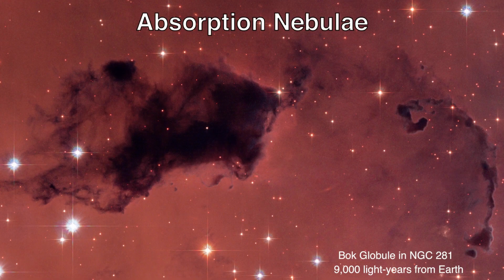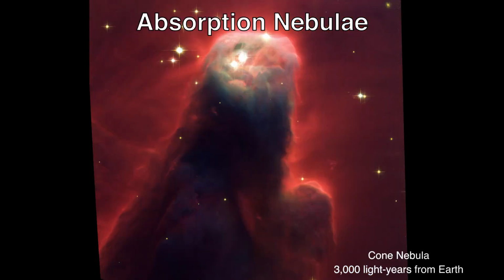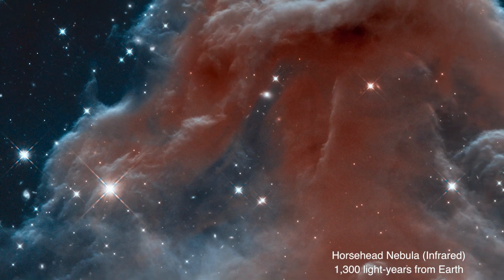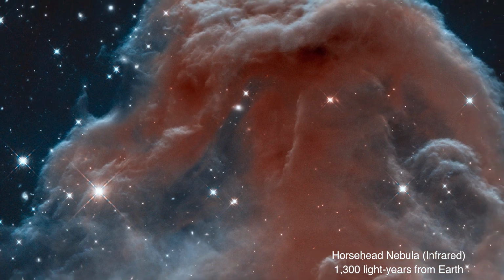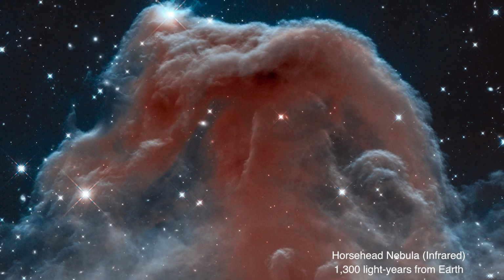Not all nebulae shine brightly. Dark or absorption nebulae are inky black clouds of gas and dust that block the light coming from objects behind them. Because they are dark, absorption nebulae are hard to find. We only see them as silhouettes against a much brighter region of space.